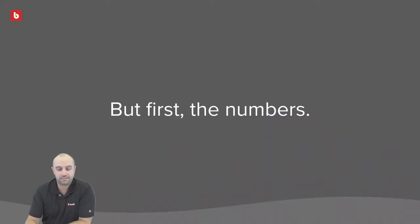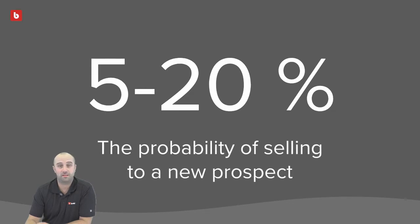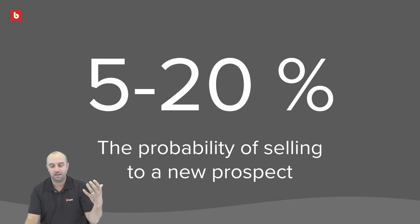So let's get started. But first, the numbers. I wanted to throw a couple quick numbers up here. These are stats that I think are very relevant to upselling after checkout. The first one is 5 to 20%, and that is the probability of selling an offer to a new prospect. So that's the conversion percentage of a new prospect buying an offer.